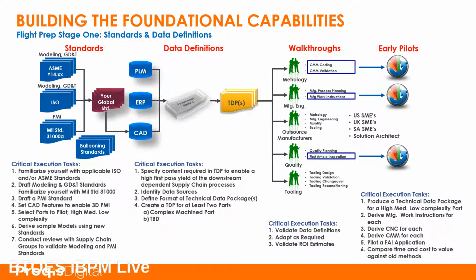After that, you'll need data definitions. What a data definition is for a specific part family, an airfoil versus a gear, for example. What is all the information required to enable that high first pass yield of the downstream dependent supply chain processes? That's what a data definition is. That's all the information. It's a specification for your technical data package.